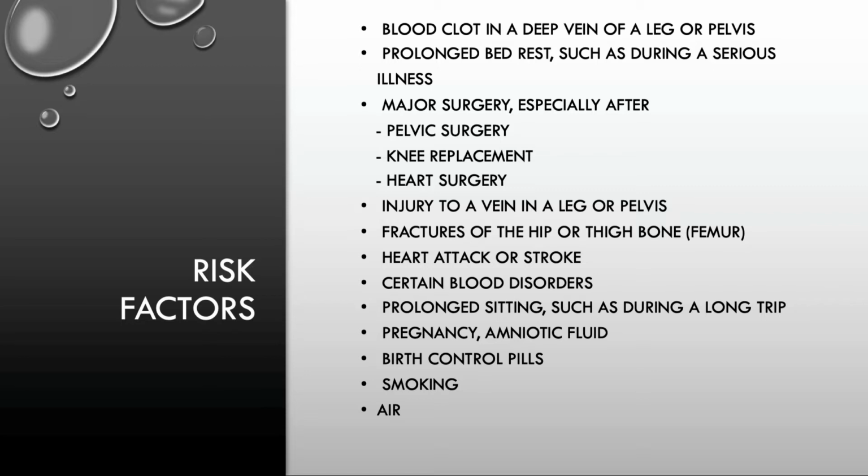Any kind of prolonged bed rest, usually like during a serious illness. That's why it's important for our colleagues in the nursing homes and in the hospitals to make sure that they're turning their patients as much as possible so that we don't get bed sores and we don't actually develop clots that can actually go and lodge into our lungs, heart, or brain, right?